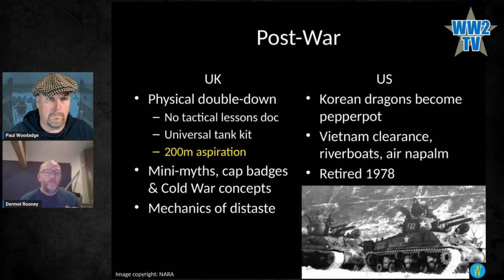And then the next thing is this mechanics of distaste, I've decided to call it. Reading between the lines of books that are about people, there's a wonderful one, Wilson's Flamethrower is a great one, also 141 RAC, while at the time they bigged it up, they really didn't like it.